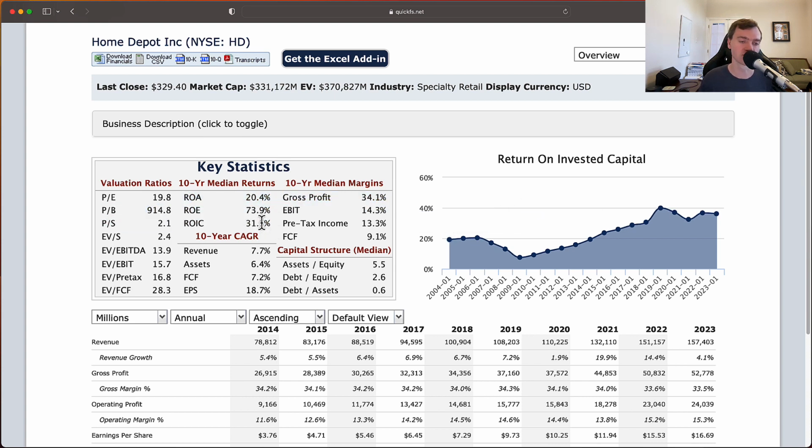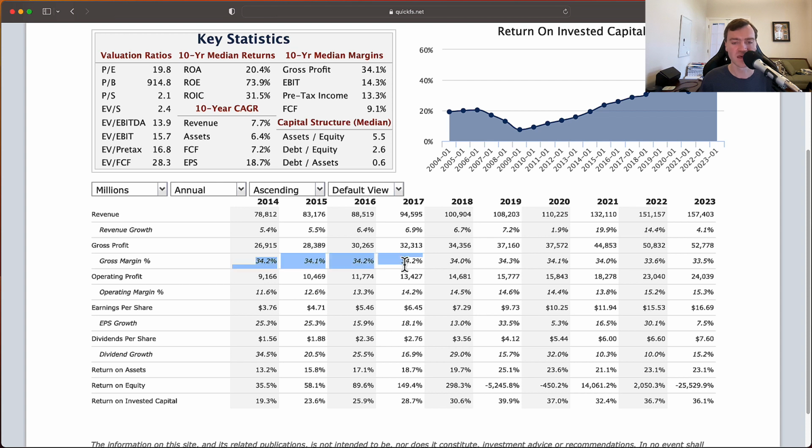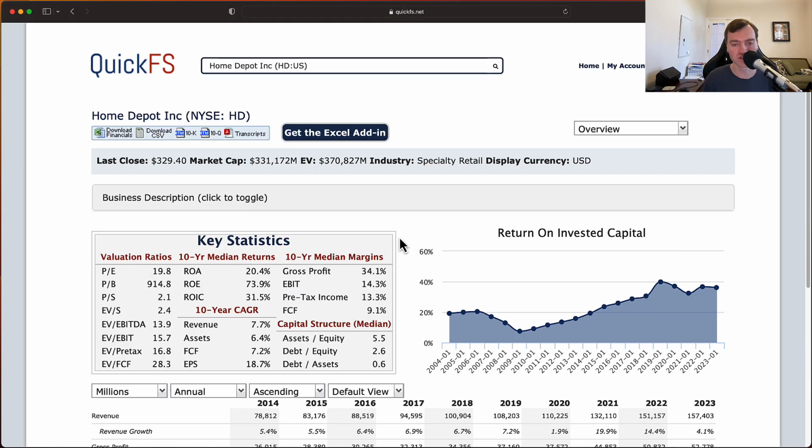World-class numbers: 73% return on equity, 31% return on invested capital. Extremely stable gross margins mean the business is being managed extremely well. Very high quality moat from these numbers, and it's trading at a reasonable or potentially even cheap price. I already mapped out a way where you can see a clear path to double-digit returns if they can maintain this sort of revenue growth. So that's very attractive to me as a potential shareholder. Home Depot is going on my watch list for those reasons.